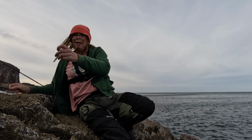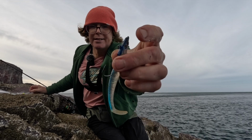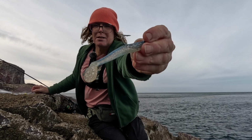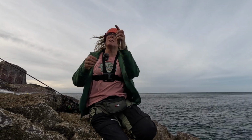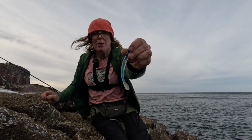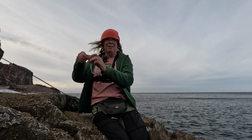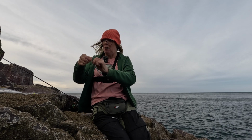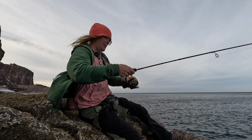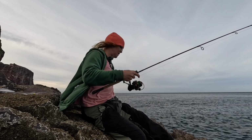I'm going to try this, which has got a little jig head on it, but it's blue and silver. And the reason I'm putting that on is because when I was around at St Abbs Harbour, there were loads of little blue, that kind of colour, little eels or little fish swimming around in the harbour. I think it's about 18 grams, so it's towards the upper limit of this rod.